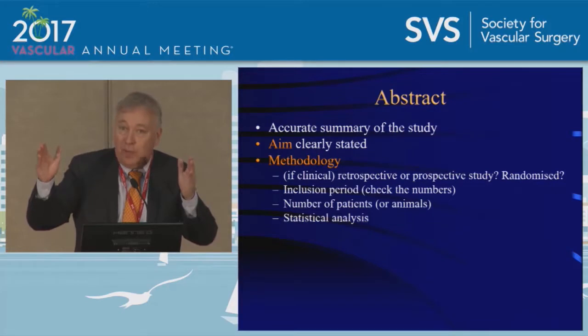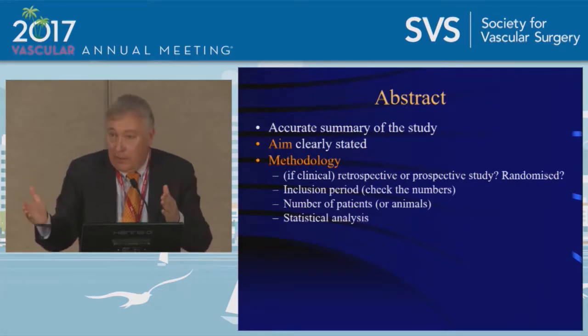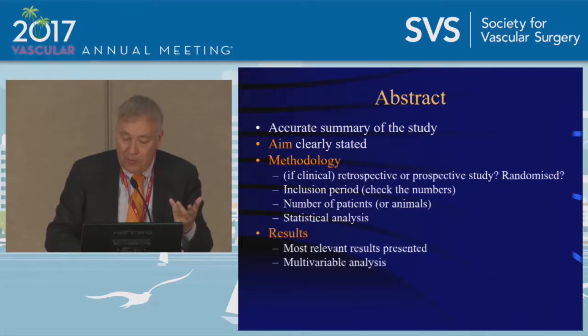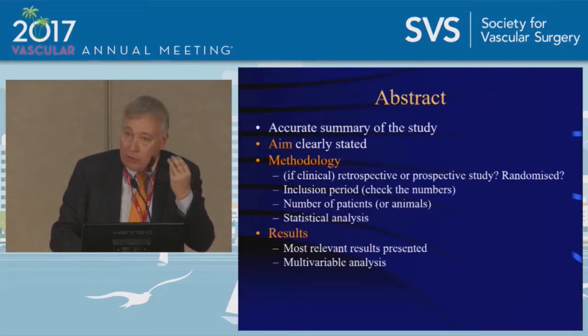What is the inclusion period? When does it start? When does it stop? The number of patients or animals, and what type of statistical analysis was performed. Do present results with numbers if possible. That's always key. And round numbers are always preferred to percentages. Percentages can be added, but the round number, the precise number, is always very important.